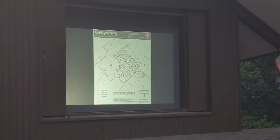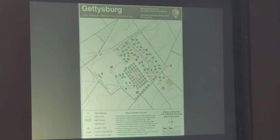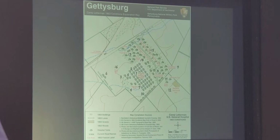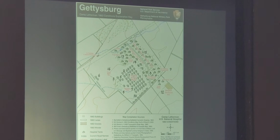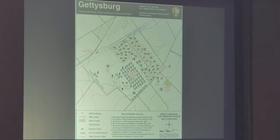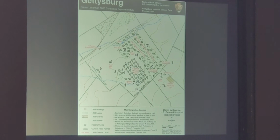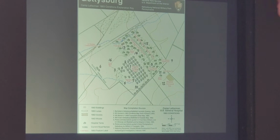So it had everything that they needed. These trees were apparently one of the few stands of timber along the York Pike near Gettysburg, too. And finally, and I'm going to stress this one more time, it's near the railroad. It's near the railroad.